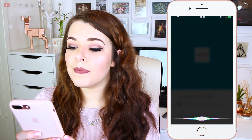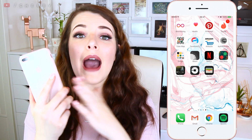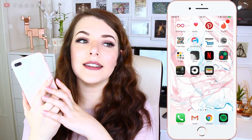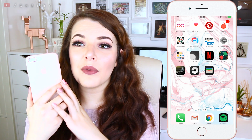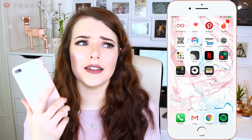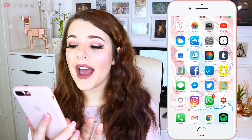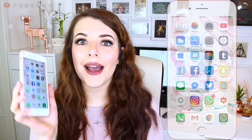And then I have got my wallet, because for the first time in my life, I've got Apple Pay. So if I forget my purse or my wallet, then I can pay with my phone, which is so useful because I don't have a contactless bank card. I've always wanted one, but now I don't really need one because I got my phone. So yeah, that is everything on my iPhone.